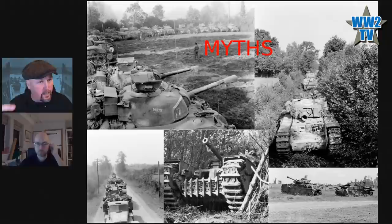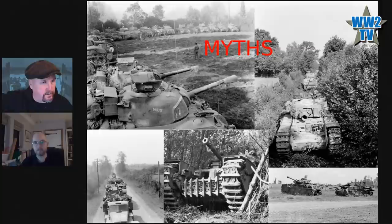The replacement of the chains. If they're doing their job properly, they're losing their chains, which means you keep on replacing them. So that never gets mentioned. When we see that wonderful clip of the Sherman Crabs going across, they never seem to explain how much damage that is doing to the system. And it can cause critical failure as well.